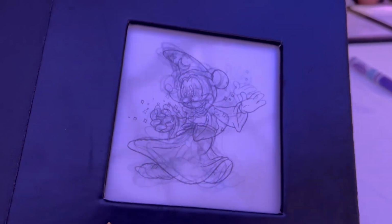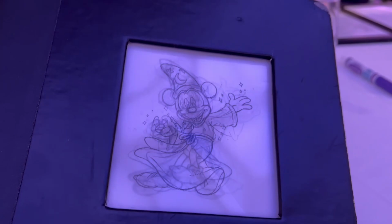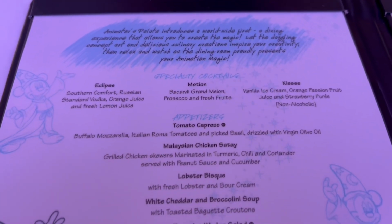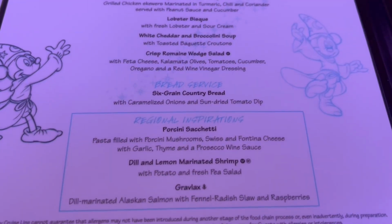Here is a little look at the menu. The menus don't change too often within Animator's Palate. However, when you are in Alaska, there are a few regional specialties that you might not see elsewhere.